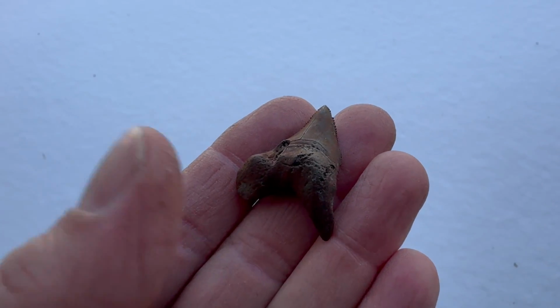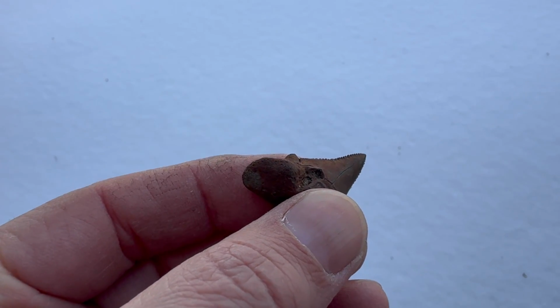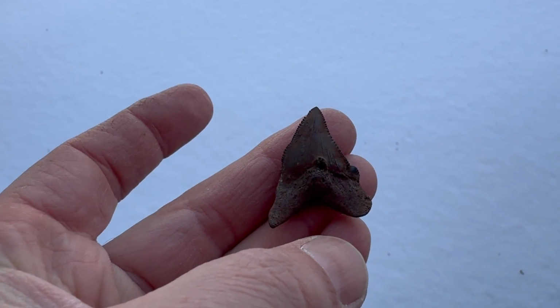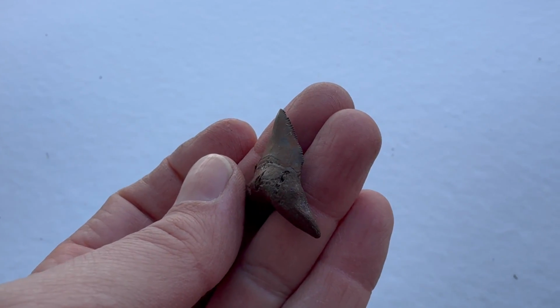Sometimes pathologies are caused by injuries. Like this one, you can see where the shark was eating a stingray, got stabbed all the way through that tooth, through the back of the tooth right there, while the tooth was forming, and then that caused it to grow funky like that.